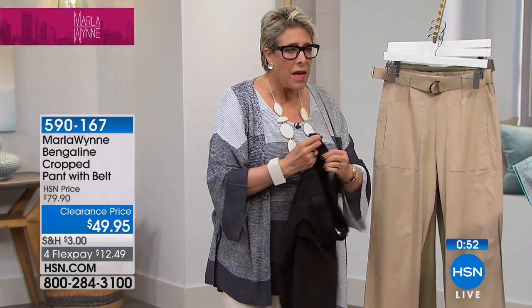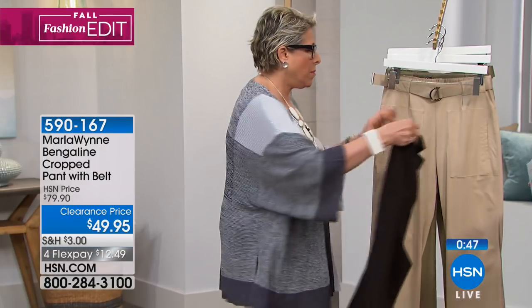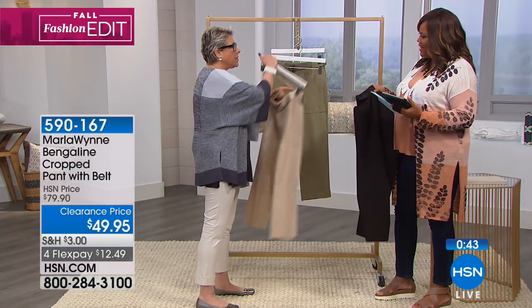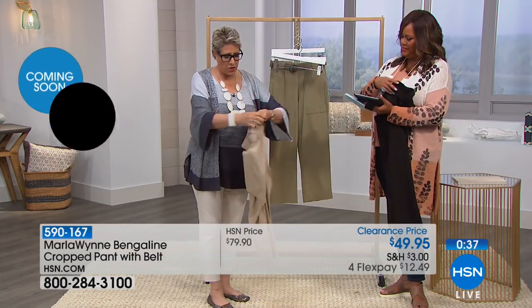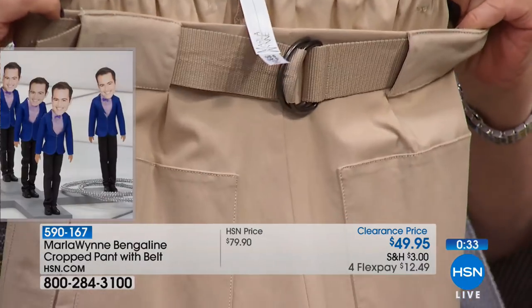But because there's so much stretch in these, I wanna show you something. First of all, you can't see it in the black. It's harder to see in the black. But I like that you have the elastic in the waist. I made a flat front, but look, can you come in tight here so I can show? You've got the elastic in the back, so that gives you stretch there.